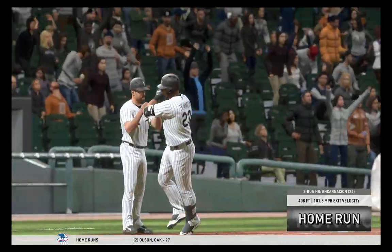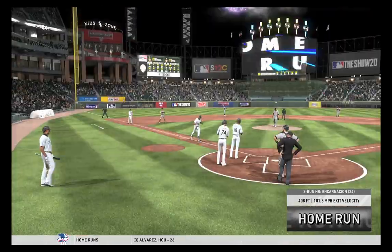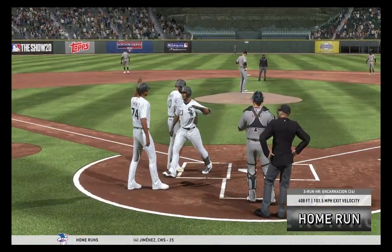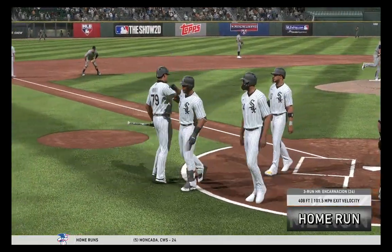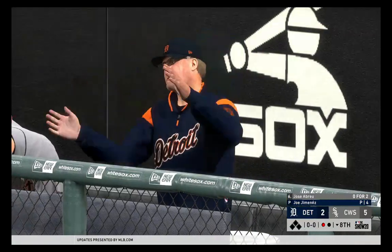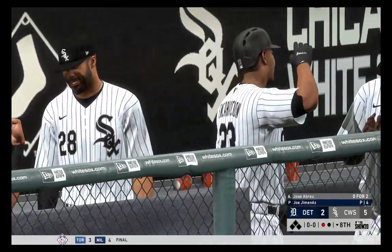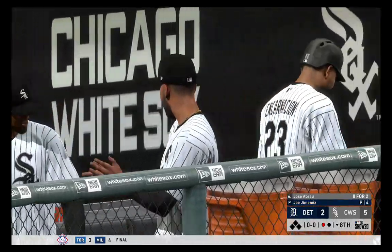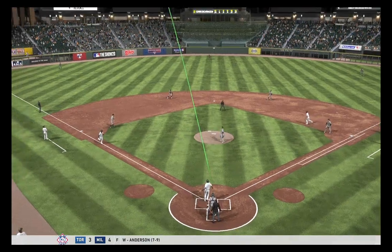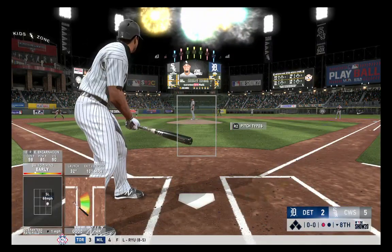So a 3-run shot to left center. And just like that, it's now a 5-2 ball game. That's a big-time bomb right there. It's about time now for the closer to get ready and slam the door on this one.